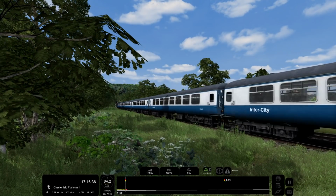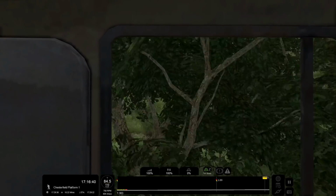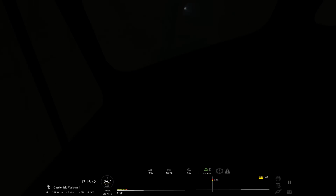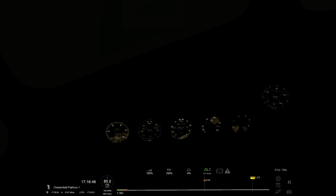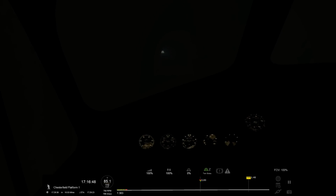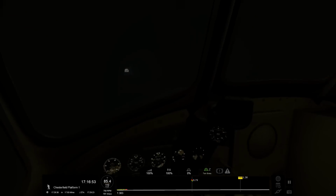And straight into a tunnel by the looks of things. Alright, facing sideways, not useful. And into the tunnel, there we go. I don't think we have any instrument lights. Oh no, we do. Hey, very nice. That's about all we got. Do we have cab lights? Yeah, we've got something. For an old train, that's not too bad.